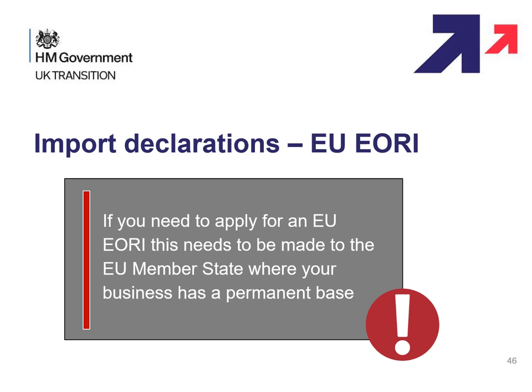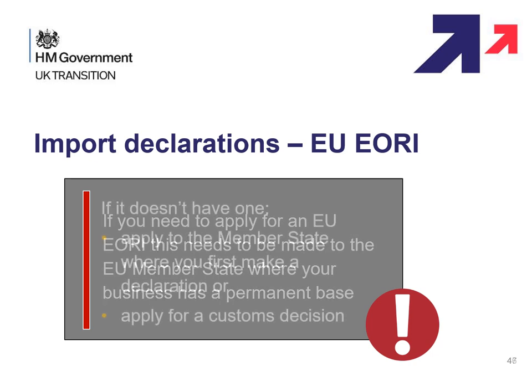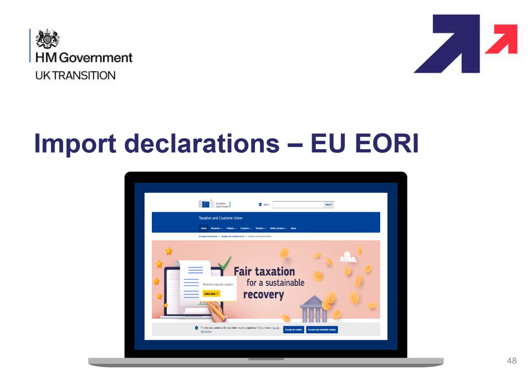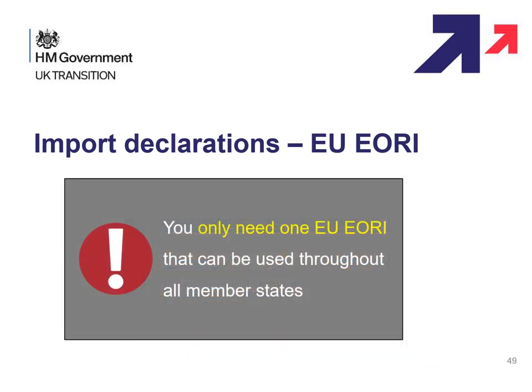If you need to apply for an EU EORI, this needs to be made to the EU member state where your business has a permanent base. If it doesn't have one, please apply to the member state where you first make a declaration or apply for a customs decision. For more information on how to apply for an EU EORI to your member state, go to the Taxation and Customs Union website. Remember, you only need one EU EORI that can be used throughout all member states.